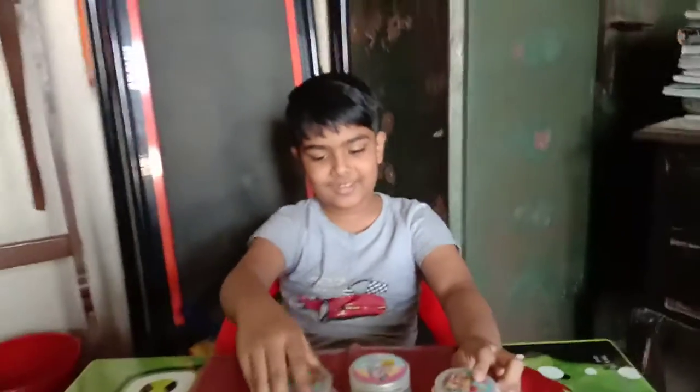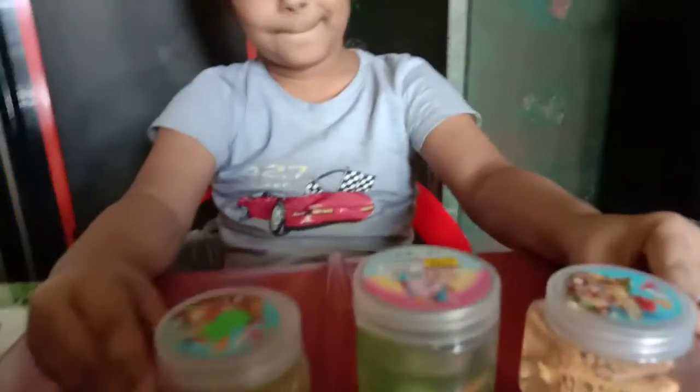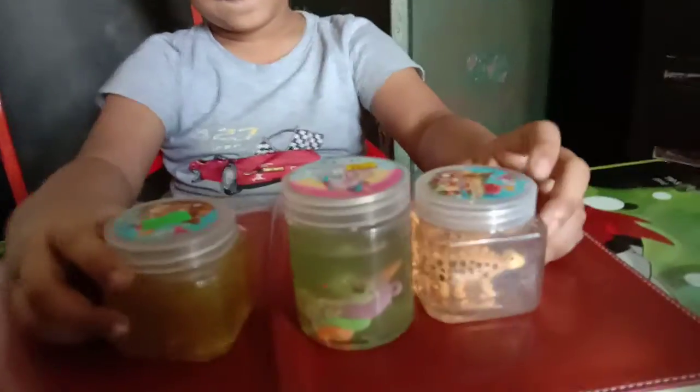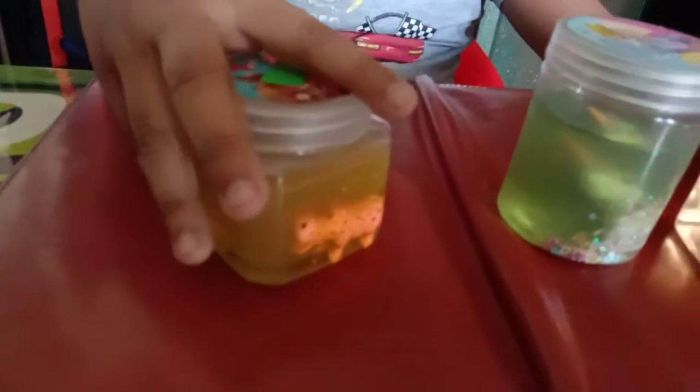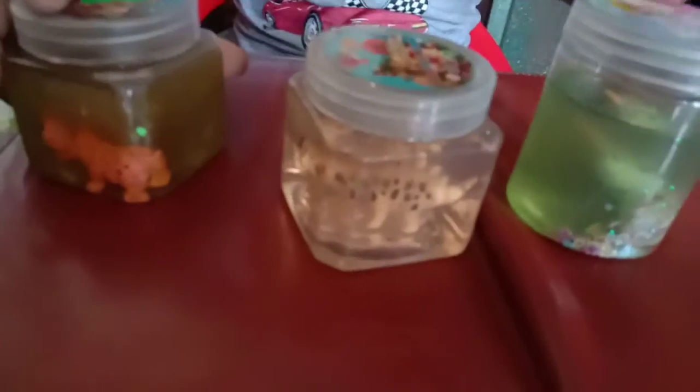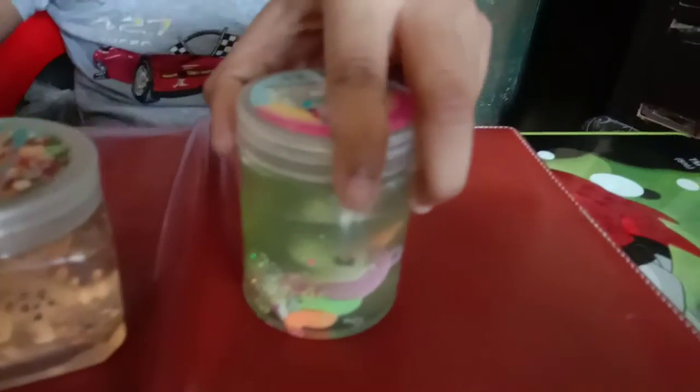Today, Najib will show slime. He will play with this slime. See, first show us. Here is a toy inside the slime. That is also. Okay, let's open one by one.